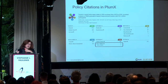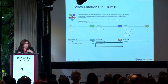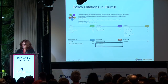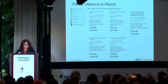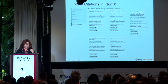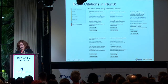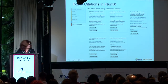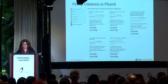Another example, this is not from the SciELO platform, this is a researcher in Australia. He wrote a piece of work, and that piece of work got 5 different policy citations. And if we look at these citations in detail, if you look at the title and the source, you see that this one article had an impact on food and nutrition, that was the topic, and it had an impact in an economic way and in a policy way, because both the World Health Organization and the World Bank cited it in documents. Those are 2 very different policy-making organizations or policy-influencing organizations.